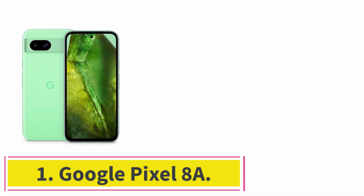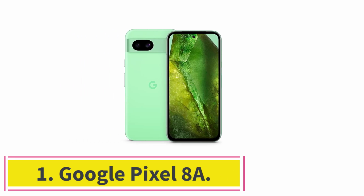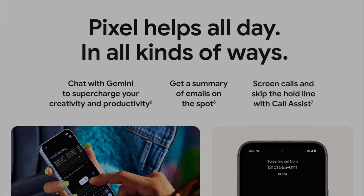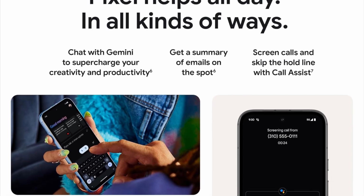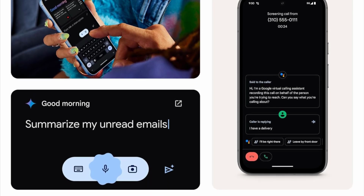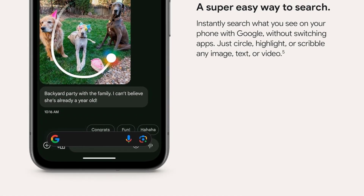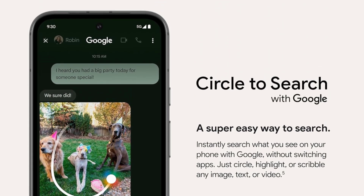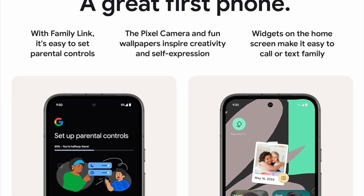Starting at number 1. Google Pixel 8a. The Pixel 8a, 8 out of 10, Wired recommends, comes very close to being the perfect phone for everybody. It looks gorgeous, especially in the flashy aloe color. It has a powerful processor, Tensor G3, to run demanding games and zip through dozens of apps with ease, with access to nearly all the same smart software features that make Pixel such a joy to use.